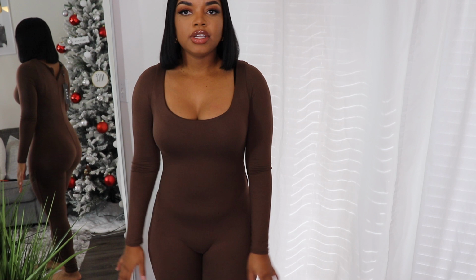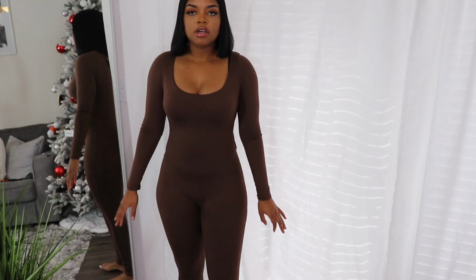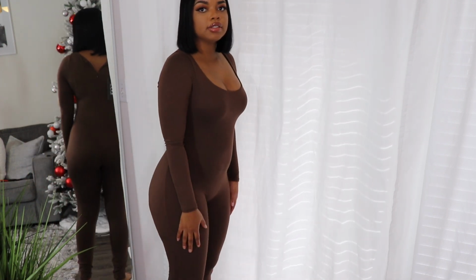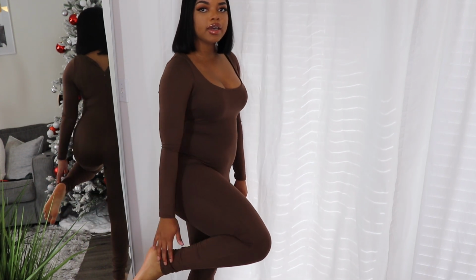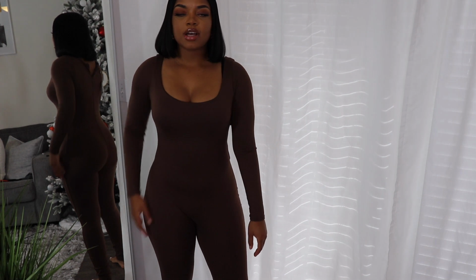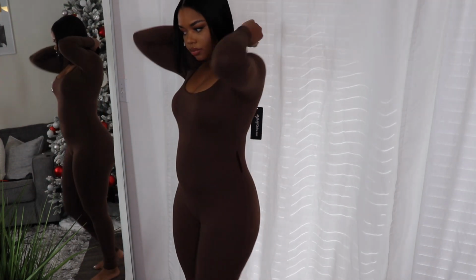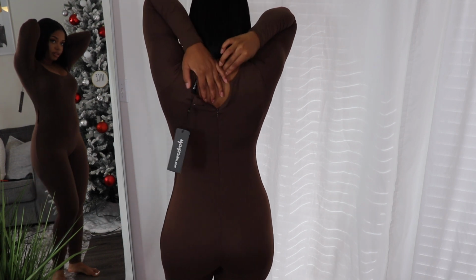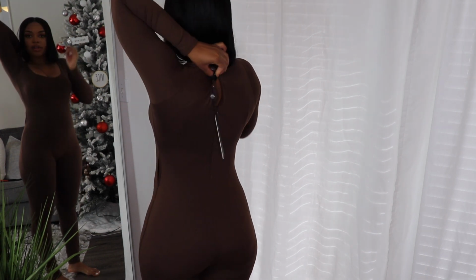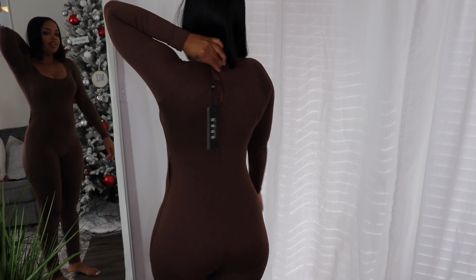It fits really nicely, just like the others. I don't know if you guys can see the leg, but it's all the way down here. Again, you can really dress this up. It has a zipper in the back. I couldn't zip it all the way up because I'm home alone. There's no one here with me. So, yeah.